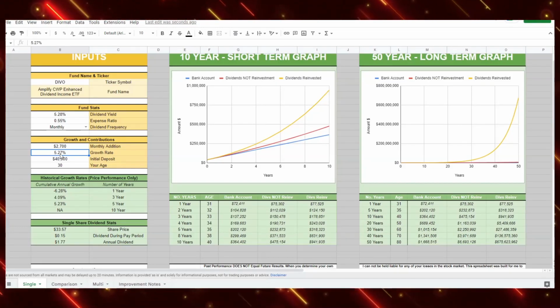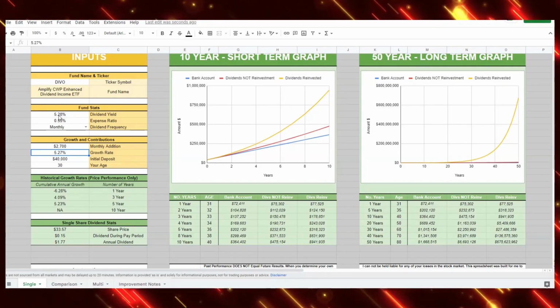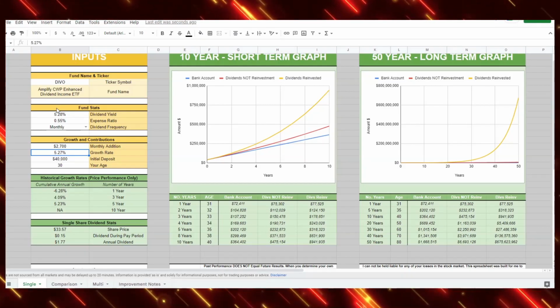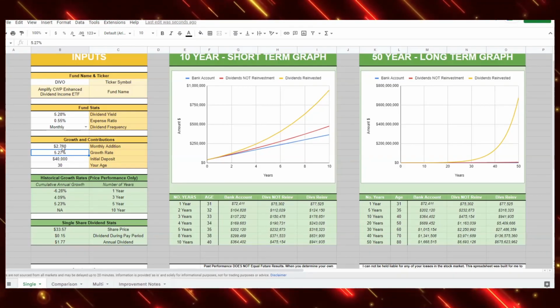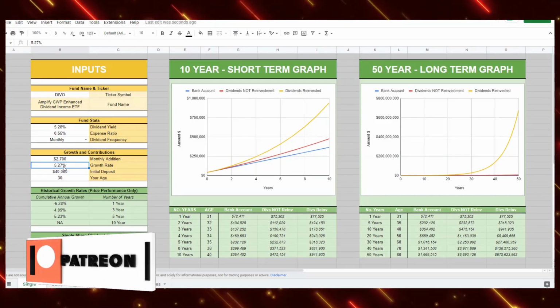And then again, remember, this is all based off of the current stagnant dividend yield and cumulative annual growth rate. If you wanted to play around with these numbers yourself, you can download this calculator on Patreon.